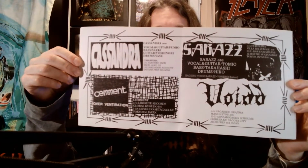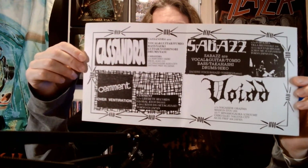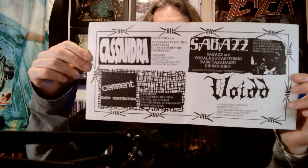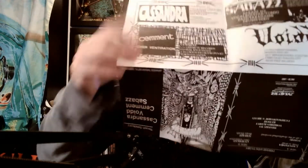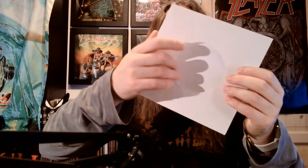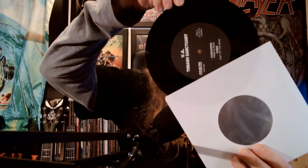So you have some information on the bands, some pretty cool contact info. I don't know if they're still active. Pretty cool, almost do-it-yourself-ish layout. Some cool logos there, and this is very common, your typical fold out sleeve here, and it just came with this paper inner sleeve. I don't like them, so I took the liberty of transferring the vinyl to a polylined inner sleeve, and it's just black vinyl. So it's a fun little thing.